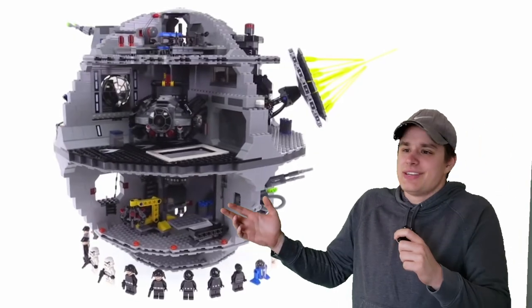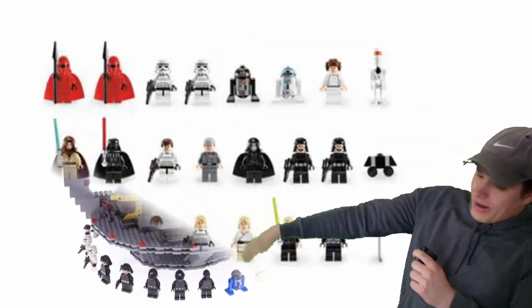Why can't it be like the good days when a set would come out and have 20-something minifigures for $400? I don't have the answers to that, so instead, let's look at the Lego sets with the most minifigures and think, if only.